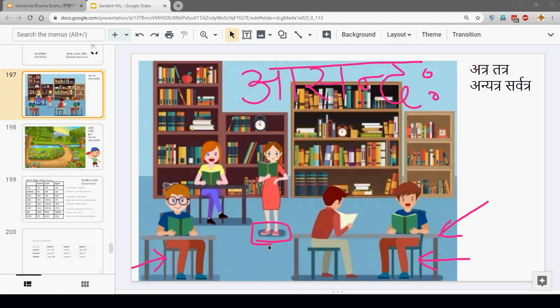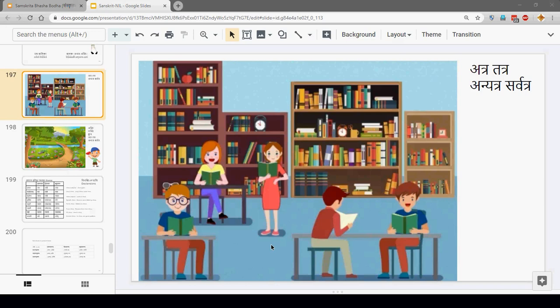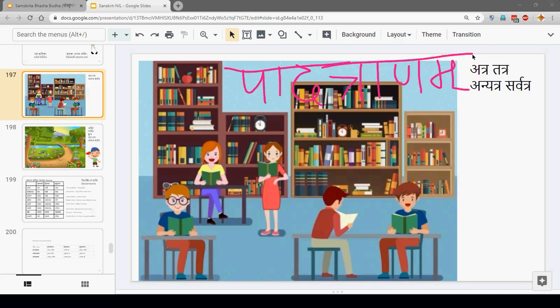What about shoes? Have you studied shoes? No. Shoes, you can use padatranam. Padaha, we know, is foot. Tranam is one which protects the foot. Padatranam, a neuter word. So padatranam is shoes. Atra padatranam asti.